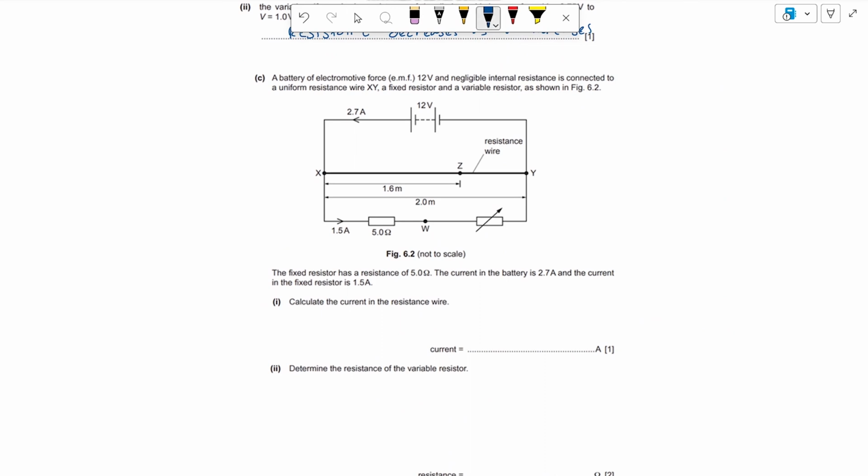So we have some circuit, a battery of 12 volts, and a current of 2.7 amperes. Right, so we need to calculate the current in the resistance wire. The resistance wire is between point X and point Y. So we are going to be using Kirchhoff's first law. What Kirchhoff's first law states is that the current being produced by a battery is supposed to split when it reaches a junction. In this case, it's splitting at X to produce 1.5 amperes for the second wire, and we are to calculate how many amperes are distributed to the resistance wire.